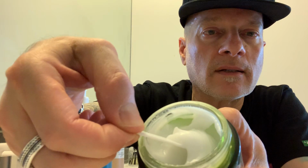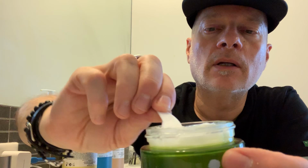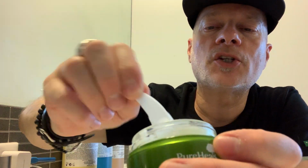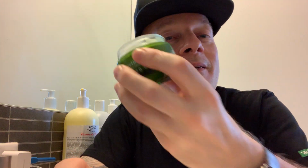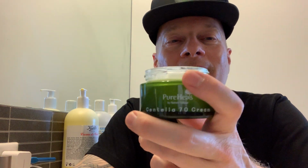So you see, it's a lot thicker than the others. It's like a lightweight cream, bordering on a gel cream, I guess. I would say it's a thick gel cream. It has a really herbaceous medicinal smell to it, which I'm assuming, even though there were like 80 ingredients in the ingredient list, is from the 70% Centella asiatica, and the other 30% is comprised of ingredients like aloe, and there's some botanical extracts in here.